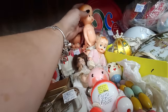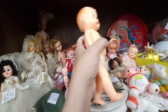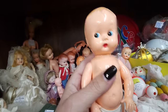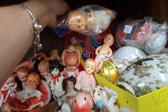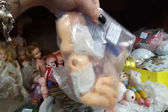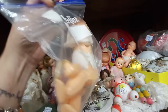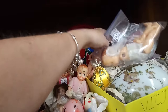I see these Irwin. This is Irwin. Oh, my goodness, Irwin. You're pretty limber. And you've got your diaper on and everything. No, these are Ideal. I was wrong. Ideal. I thought you were Irwin. Look at your little side eye. And then we've got... Oh, you're in pieces. Oh, my. Put me back together, mister. You know what? We can put you back together. Vintage plastic baby doll. Jointed. As is. I know how to fix you. But I don't know if anybody would want you.